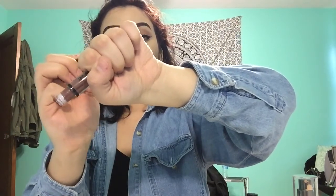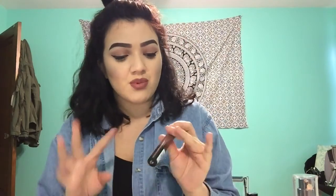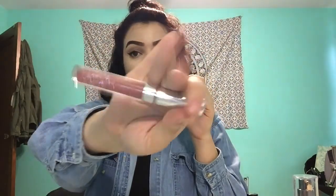I got them when they weren't launched just to see, and they are so matte. Like, they're crazy, but they're so good. And this was like a brown, but when I put it on my lips, it looked like a gray. My mom asked me the other day, why are you wearing black lipstick? And I was like, it's brown, not black. Like, get your color. The next one I'm going to talk about is Beeper by ColourPop.